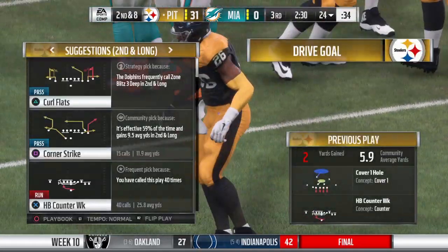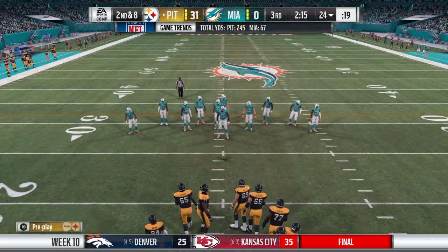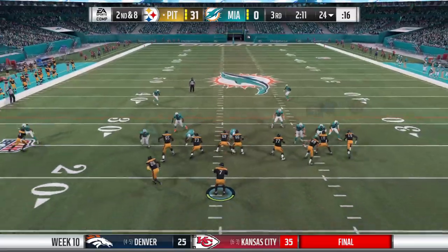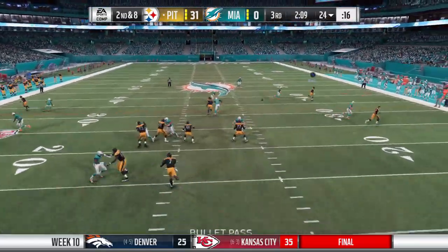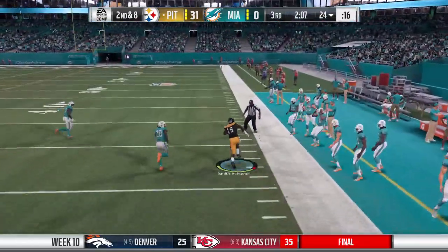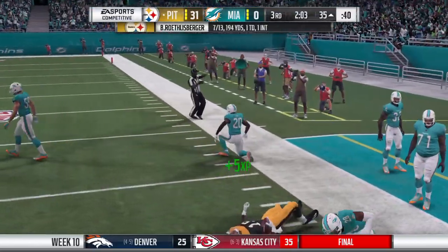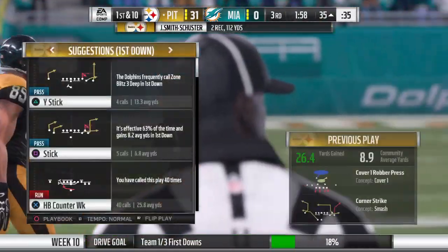This is what happens sometimes when you abandon the running game. It's hard to get back to it because once guys get out of that mentality of firing out and hitting people, hard to get them started again occasionally. Open man right side is Smith-Schuster, complete. And all the way down to the 35. It's a big play there for the Steelers.